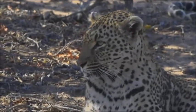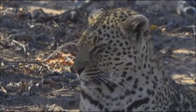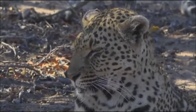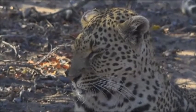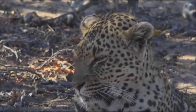There we are. The rather tragic figure of Shadow. Heir to the throne. No, she's not quite heir to the throne. She's not the oldest. No, she is the oldest of Karula's cubs.